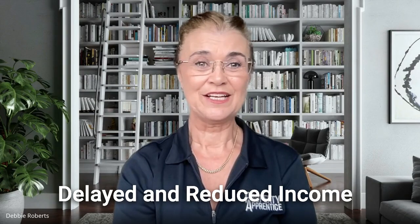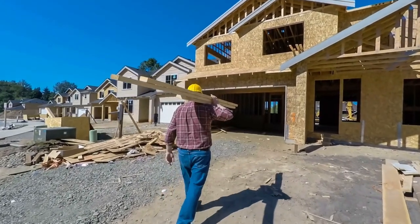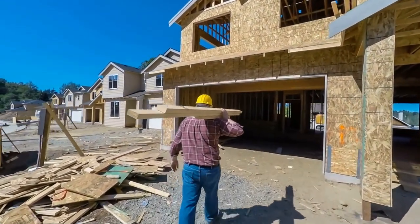Number three, delayed or reduced income. If you're purchasing off the plan, you may face delays in construction that can affect your surplus cash flow, especially if you've got a construction loan with progress payments, as opposed to a turnkey contract where you pay a small deposit on unconditional date and then the balance of the purchase price on settlement.